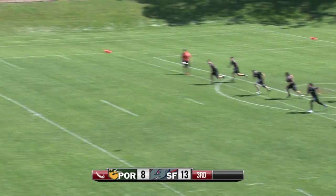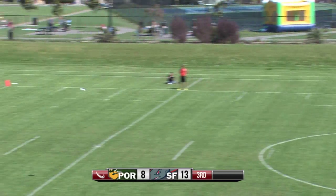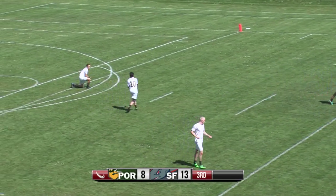Corey Lee with the pull. D-line back on there. Sees it.